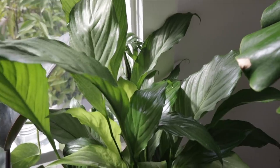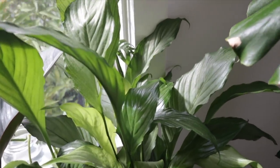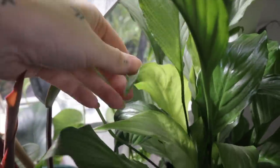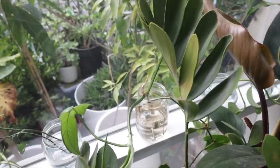This one, I'm not sure if you can see with this lighting so contrasted right now, but it's actually a lighter variegation than the other peace lily that I have. The leaves are very, very pale. Now I may need to go outside to show you these.